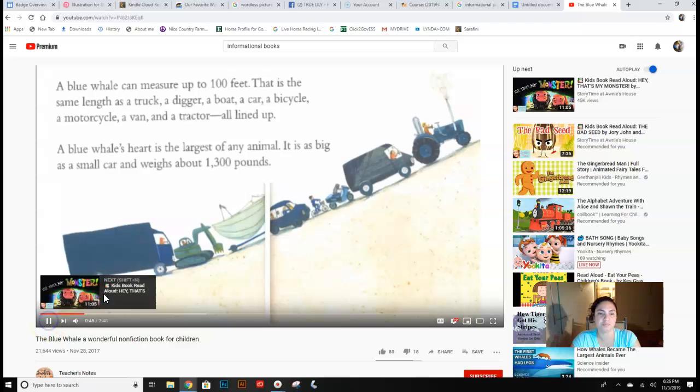I love this part. A blue whale's heart is the largest of any animal. It is as big as a small car and weighs about 1,300 pounds.